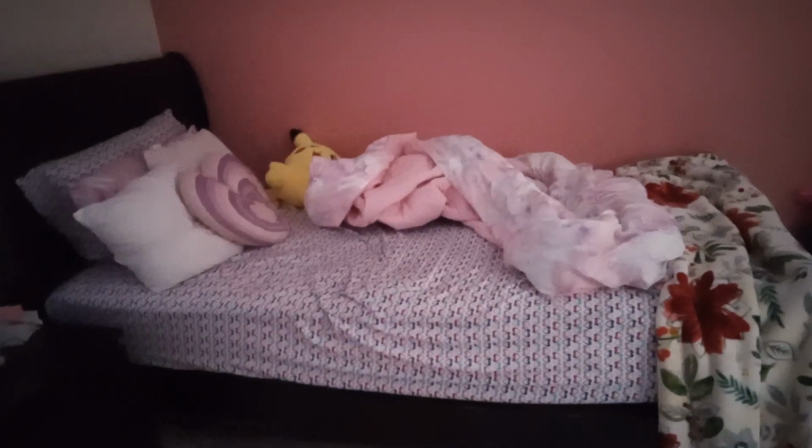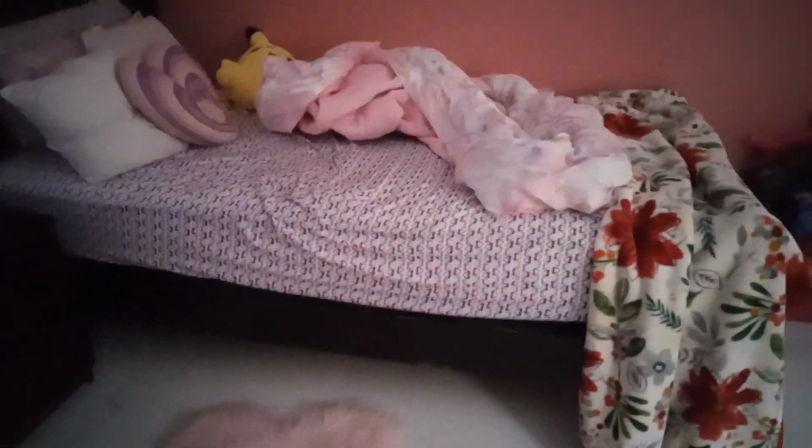Just forgot to shut them. And this is my bed. I'm not gonna do it yet. I'm just gonna sleep for now. But I just wanted to give you guys a nice house tour of my room.